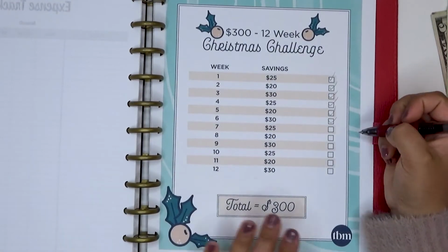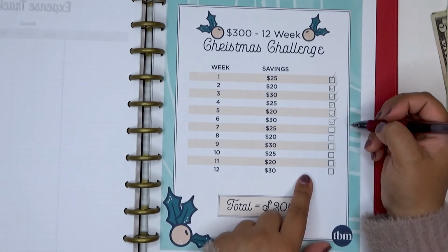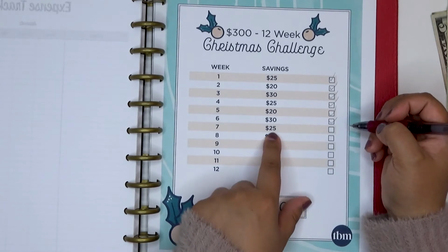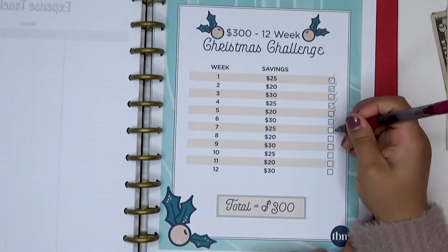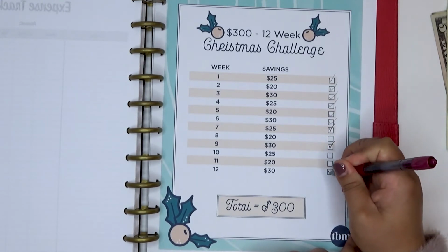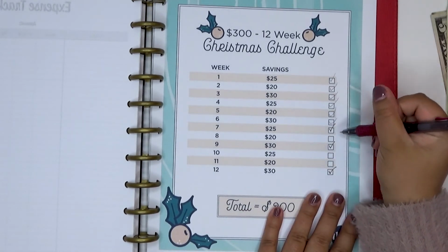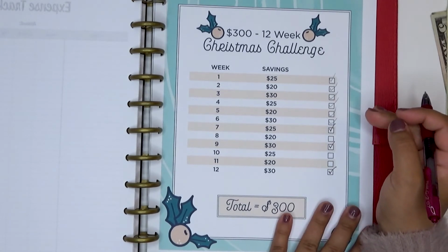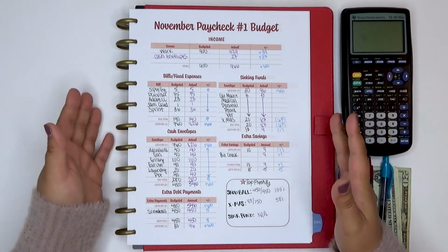I just want to see how many weeks of that I can take off from here. So if I do, I can do 30 plus 30 is 60 plus 25 is 85. Yeah, so I'm going to check those weeks off. So the 30 and then the 30. So I was still able to save 3 weeks out of the challenge off of this paycheck, so that's really not bad at all. So yeah, that was my November paycheck number 1 budget.